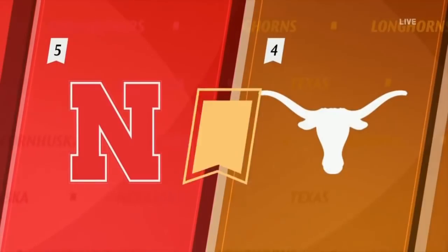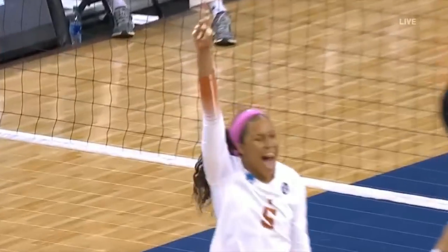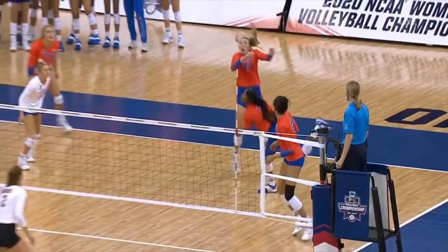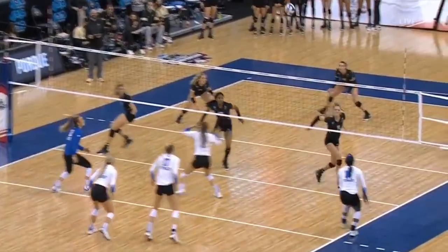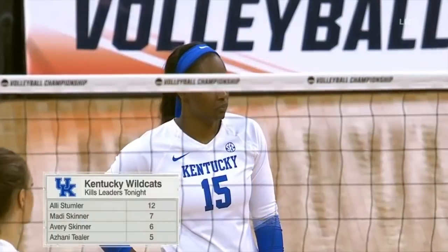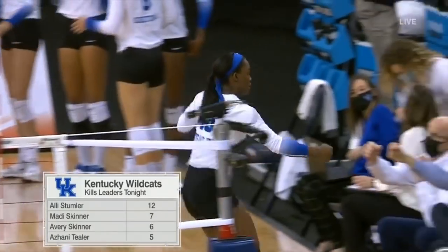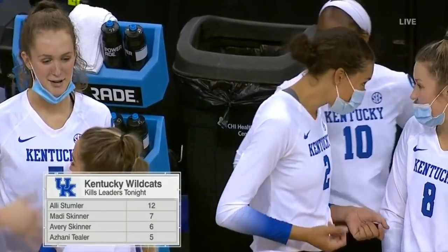Well, I tell you, this is the lead up that you want going into the national championships. The team just battling, seeing Texas do what they did tonight against a very good Nebraska team, and of course, Washington as well. Wisconsin, what a win, a comeback, I would say, providing so much offense tonight for Kentucky. Difficult to stop her. They move her around, set her high ball, set her in the middle of the court, and you can expect to see them do a lot more of that tonight with Teeler. Stumler leading the way with a dozen kills, and then Skinner along with Azani Teeler. No wonder they're the highest rated offensive team in the country.